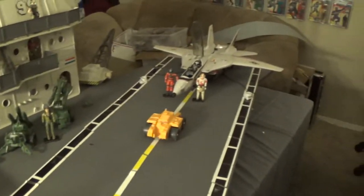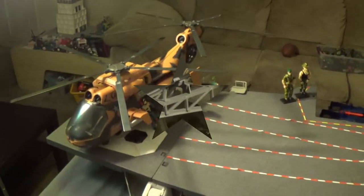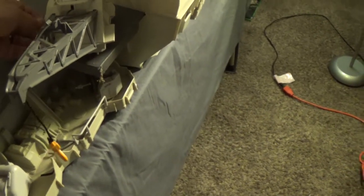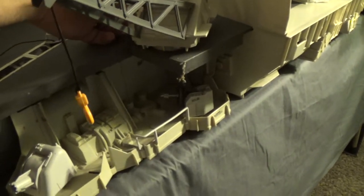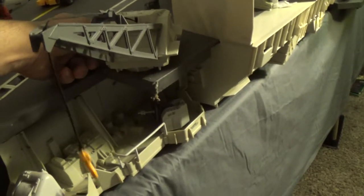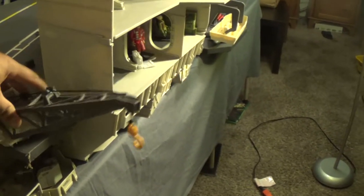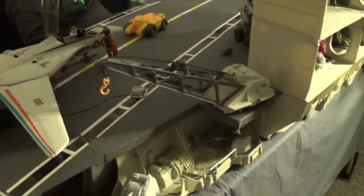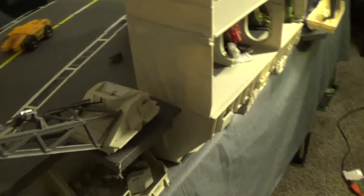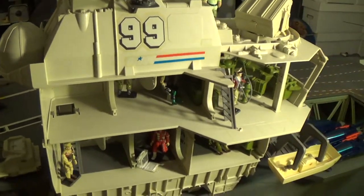So over 7.5 feet, and these G.I. Joes are almost 4 inches tall, so that gives you an idea of the scale of the playset. The crane here goes up and down. It's got a winch mechanism. It doesn't really have lateral movement here, but the hook goes up and down and you can go across here. What do you expect for 1985? I mean, this thing is pushing 30 years old now.